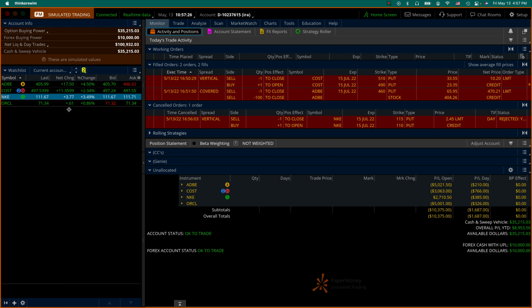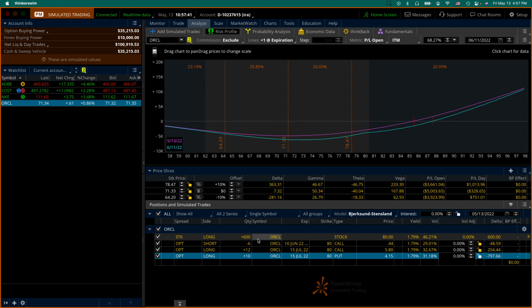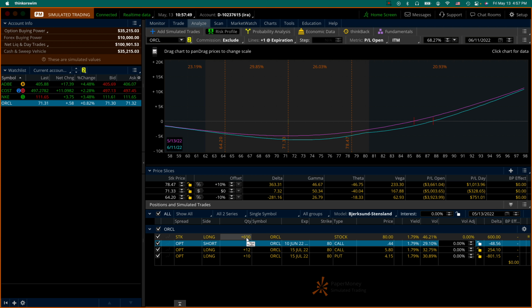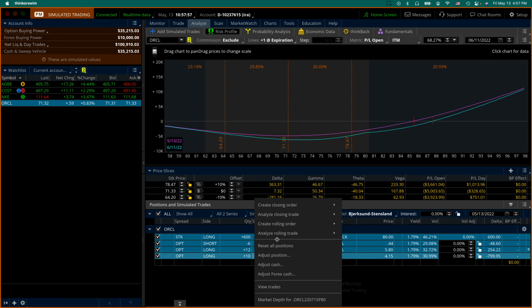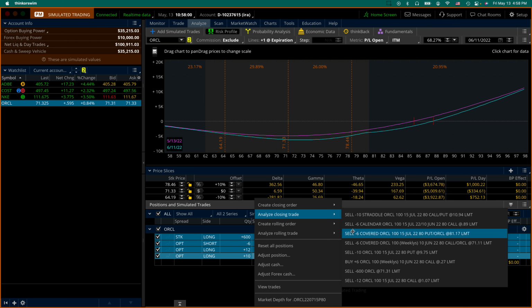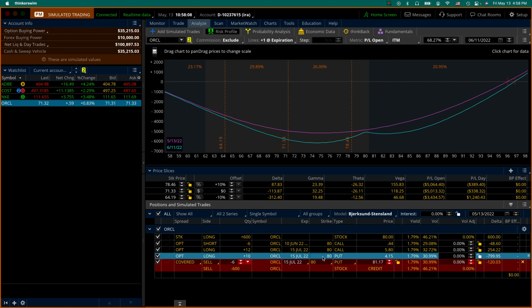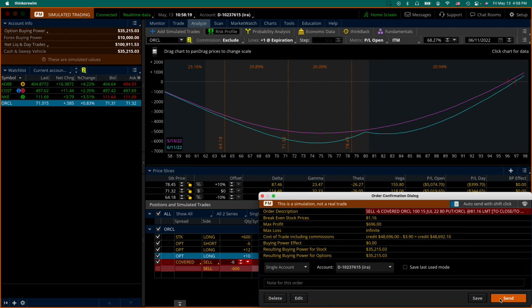The Adobe trade. Okay, let's do the Oracle and then come back to Nike, because Oracle, you would see that I have a lot of shares here as well. And so what we would do is, let's say analyze closing. Let's select everything and I say analyze closing, and we're going to close the covered put, and you can see that I'm selling this put here, 6 of them, leave 4. Okay, we can do that, confirm and send, and get rid of those shares.